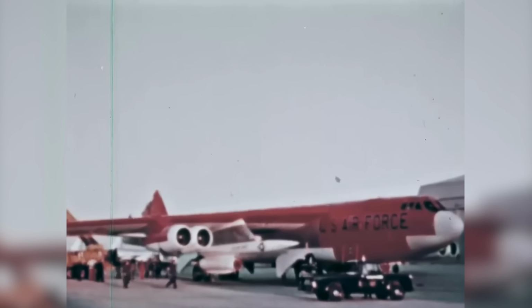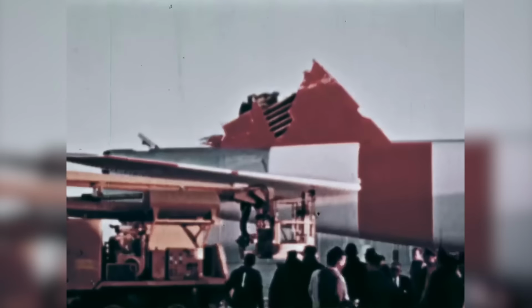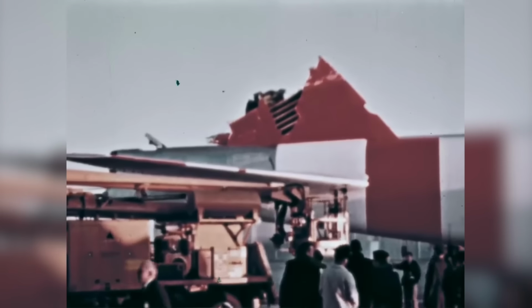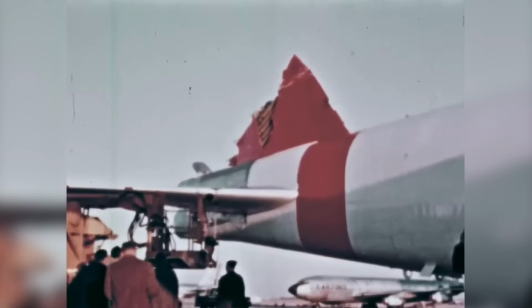This is the B-52 at Blytheville Air Force Base shortly after landing. This aircraft was flown 5 hours in this configuration from the scene of the incident over Colorado to Wichita and then to Blytheville Air Force Base, Arkansas.